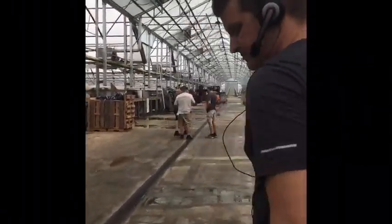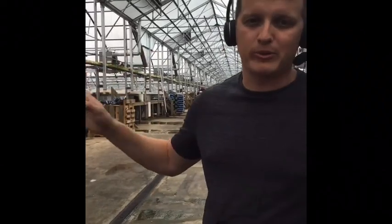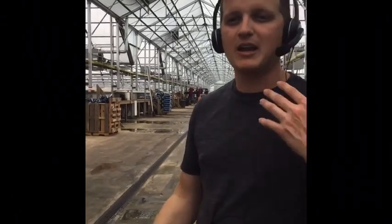How many tanks do you have total in the greenhouse? Yep, so total number of tanks is 142. Quite a few of those are those really small ones that we are just standing by. And then we have others that are really big, and we're about to walk by some of those, and we'll actually go up and see some of the really big ones. We've got 48 of the really big ones, and those are constantly getting fish coming in and fish going out.